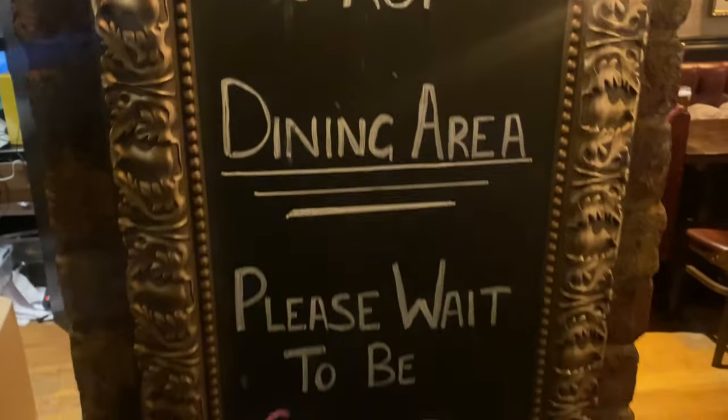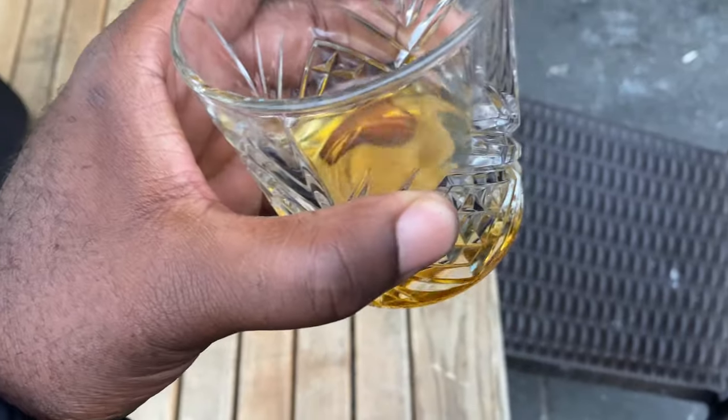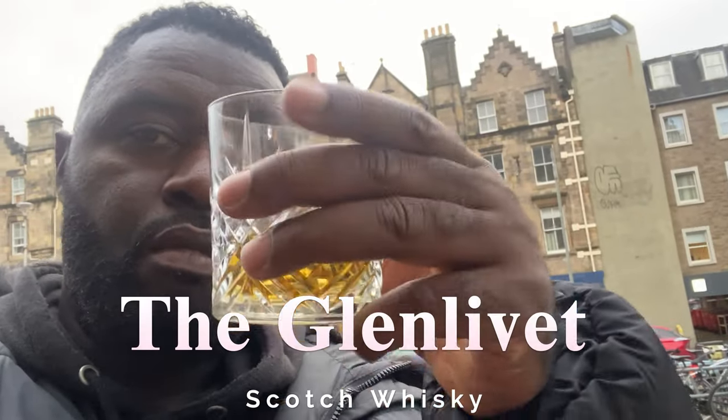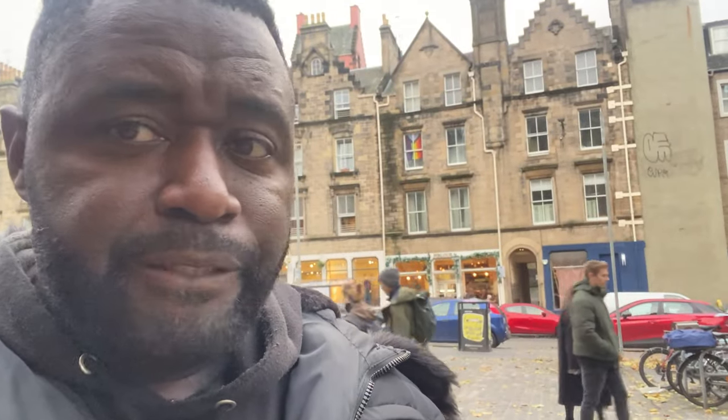So word of advice, when you're pronouncing or spelling it, it's with a K-Y and not with an E-Y. One of the bar staff recommended this particular one. I'm going to put the name on the screen. It's really nice. It's got a vanilla flavor, very smoky and very smooth.